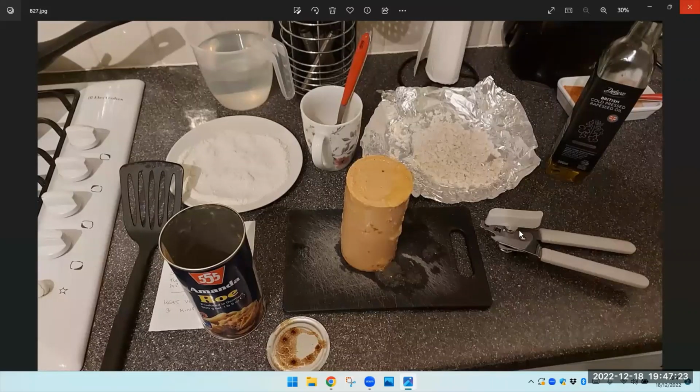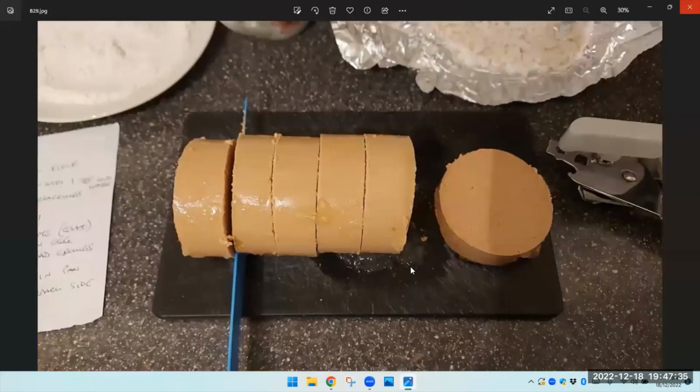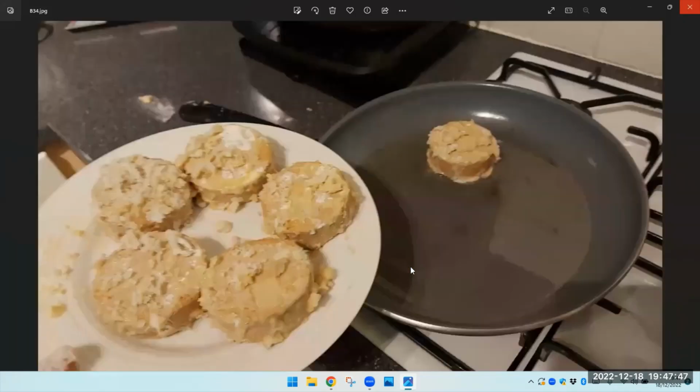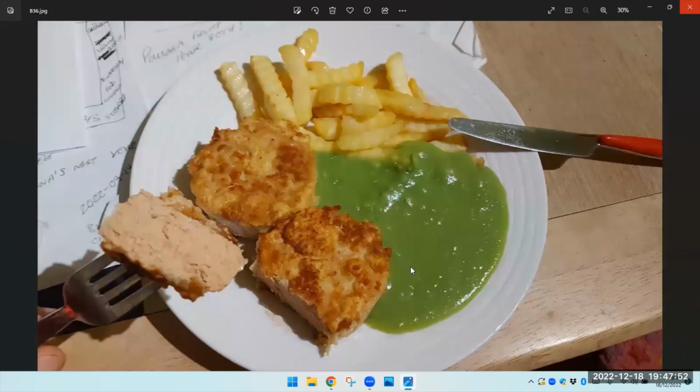So I've got him out of the tin with a tin opener, then I've turned him over, and he's got a wrinkle on the bottom. If I'd put that on the top, I'd have said it. Cut them into slices, which they stay in the tin. Coat them. Bung on the breadcrumbs. Frying pan. Look at that, Boston. To say it's tin roe, I had that tin roe for moons. And the taste was superb. Mushy peas and chips. I had two of them left over.